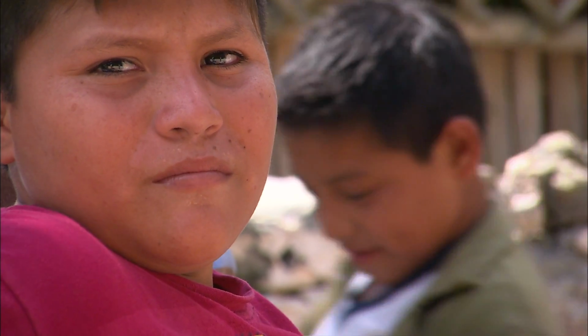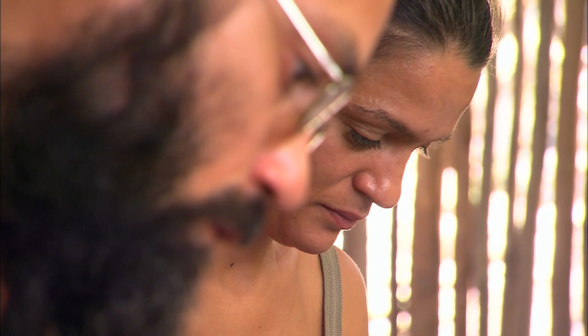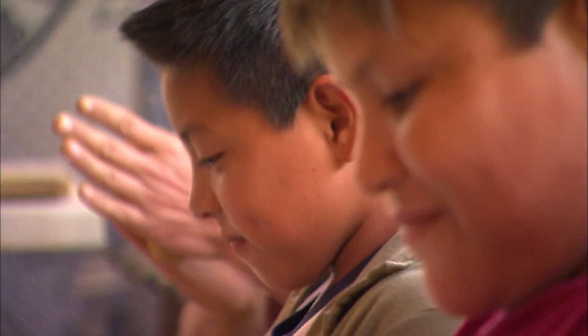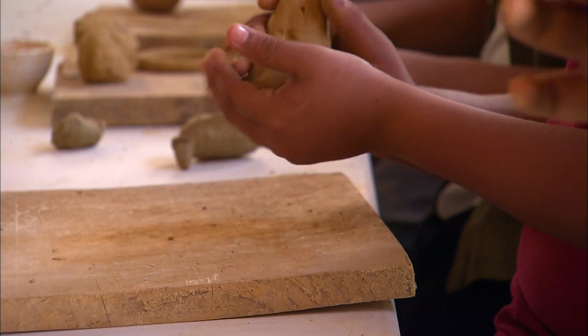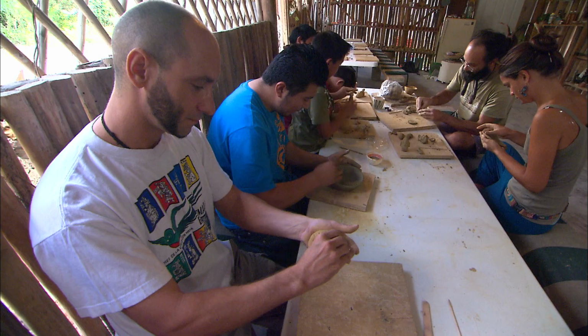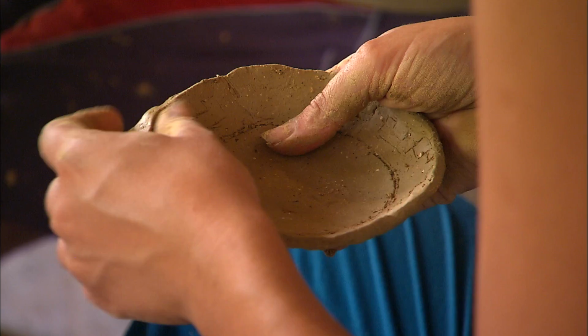In the village of Coba, a Maya tradition survives in the form of a pottery school. Maya ceramists belong to an elite. They mastered elaborate techniques that Agustín Villalba has made accessible to everyone.